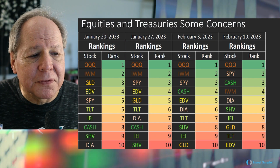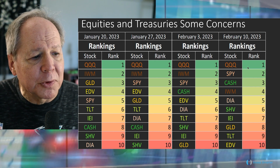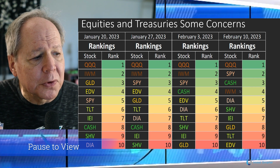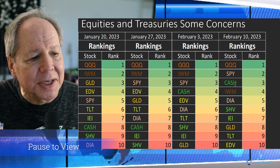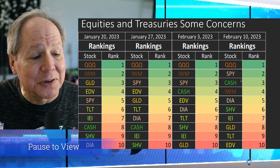And what about equity versus safety? Well, you can see that the NASDAQ is still ranked number 1. This is what you want to see. Small caps have fallen down here to 4. What gives me concern here is that cash is creeping up into the top 3. That's not a good look.